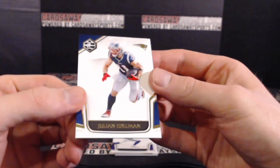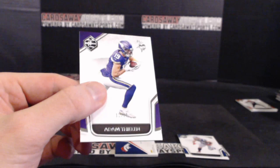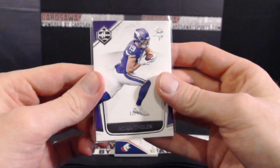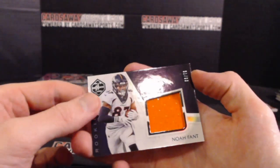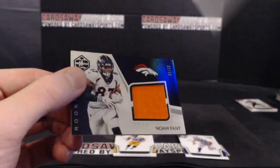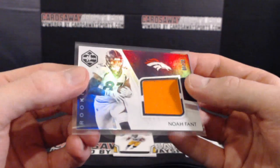Julian Edelman. 99, Adam Thielen for the Vikes. Rookie tight end out of Iowa for the Denver Broncos, Noah Fant. Bam. Rookie, $10.99. Noah Fant for the Broncos, Denver. Going to Dan E.